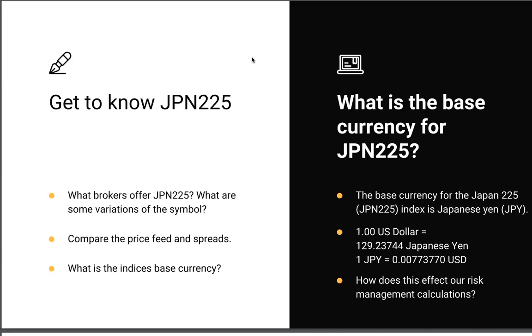So I wasn't able to trade that. If you wanted to trade that, you would have to purposely seek out a broker that did offer that product. It is possible that tonight you're going to go to your quote screen on your broker and try to add Japan 225, and you might not be able to find it. It could be that your broker doesn't offer that symbol at all, and you might need to find a different broker if you're interested in trading Japan 225.